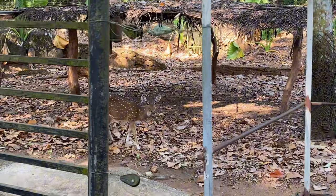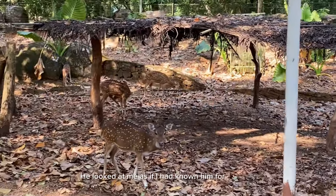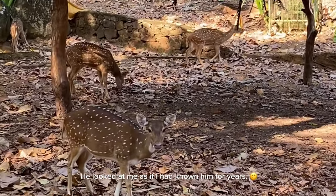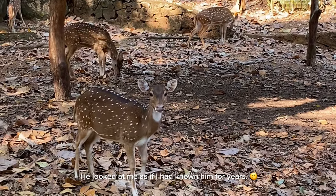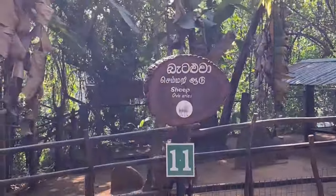As we continued the walk, we were able to see some more mammals as well, and believe me, this is my first time ever seeing sheep for real.